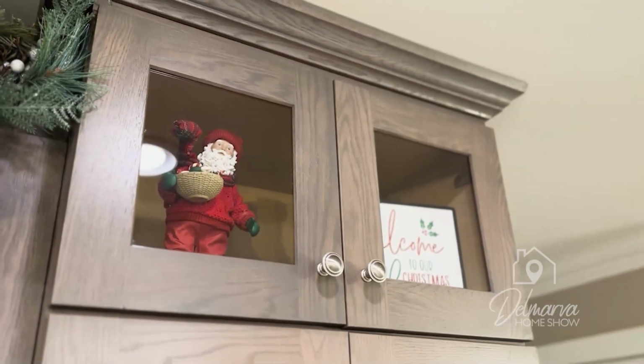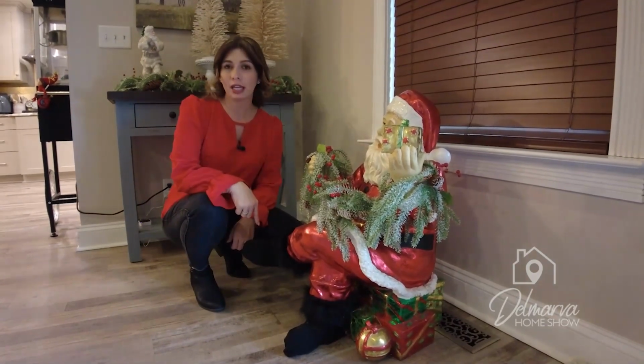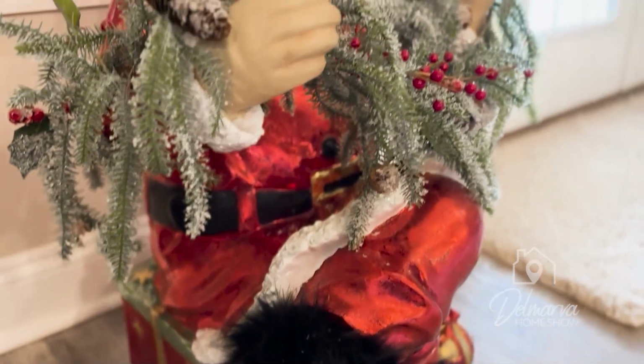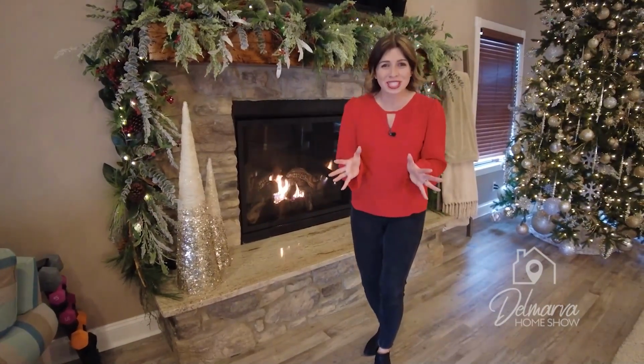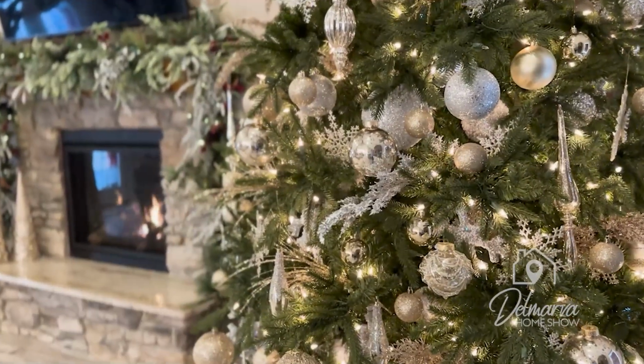Check out this Santa. Now Lori has had him for 15 years, and just last year, he lost his boots. So Lori thought she'd order some socks with some fuzz around them and make Santa some new boots. Nothing says cozy and home for the holidays like a beautiful fireplace pumping off some good heat.